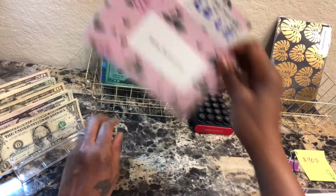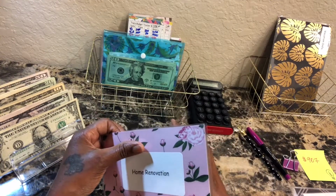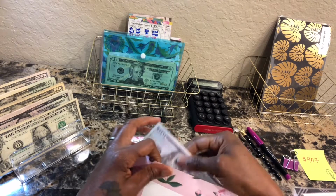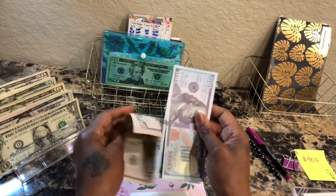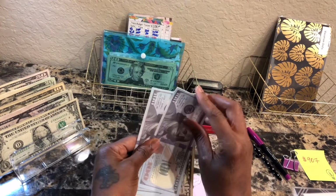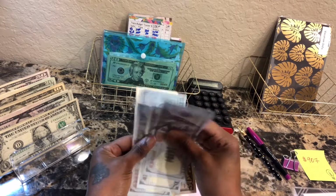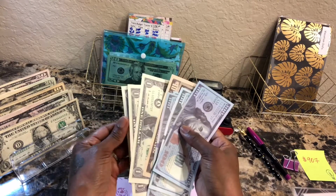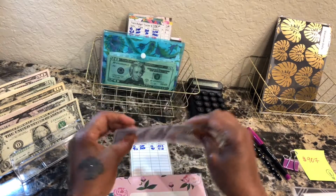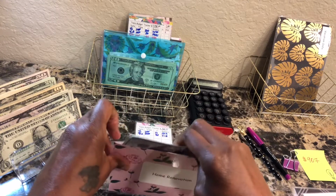Next, it would be home renovation for $13. Today, I will be adding $50. So that's 100, 200, 300, 400, 450, 460, 461, 462, 463. $463 in home renovation.